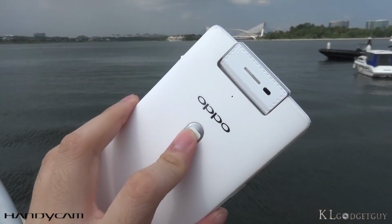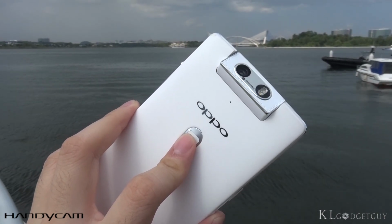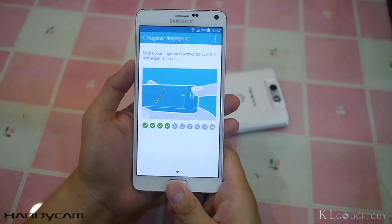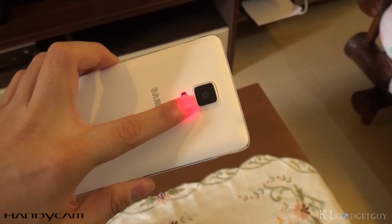In terms of hardware sensors, the N3 features a precise and well-located fingerprint sensor, which also works as a shutter button for the camera. The Note 4 has a less precise swipe-operated fingerprint sensor, however it features a pedometer, heart rate, UV sensor, and IR blaster.